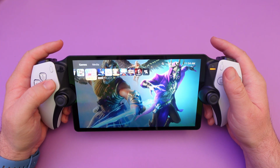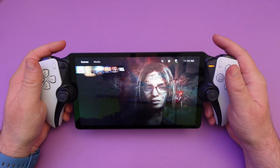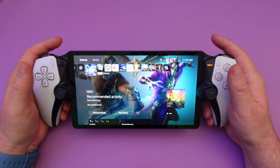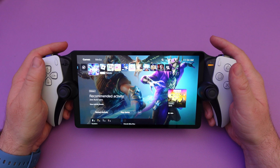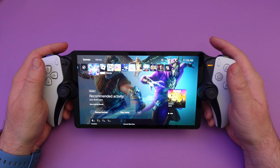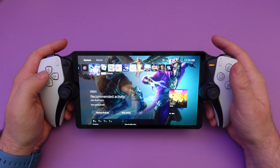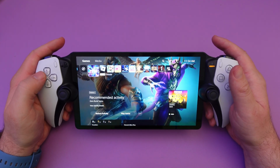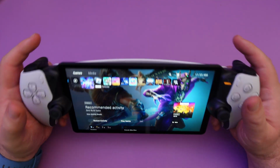But ultimately this is so cool that you can access all of your games on here and play them from anywhere in the world. That's a really, really cool experience. You can play these locally, meaning on the same Wi-Fi, or you can play them over a hotspot anywhere in the world, or some other person's Wi-Fi and stream it to your house. So it's really amazing what you can do with this in terms of playing your games anywhere.